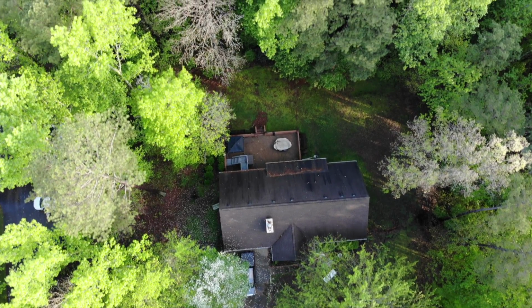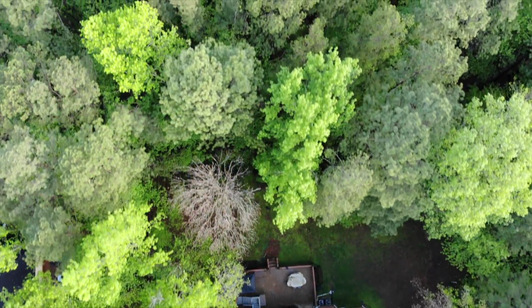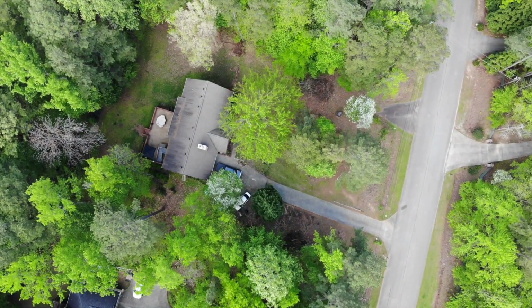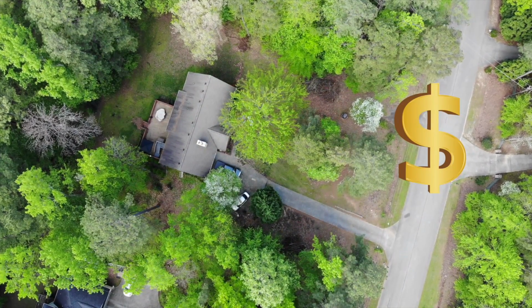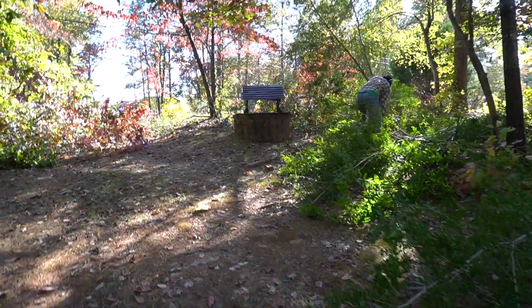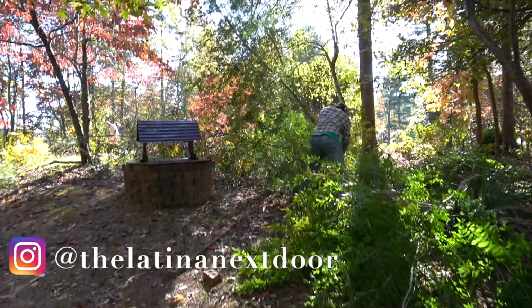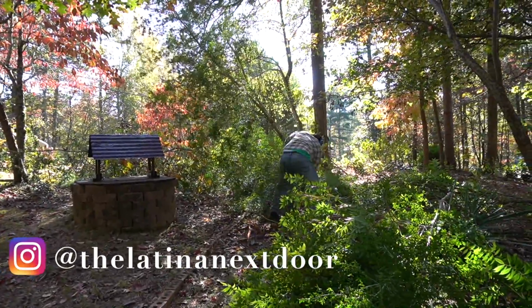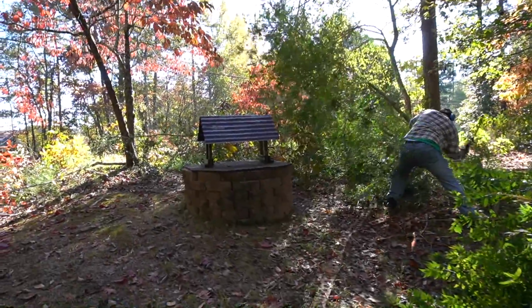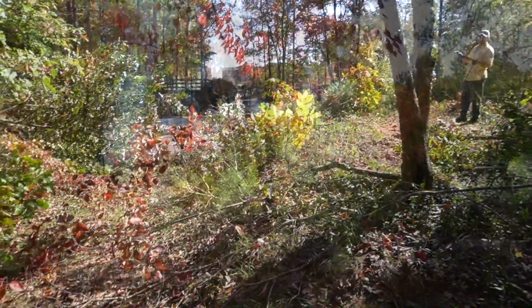So going into this, we knew we were going to have to cut down some trees in order to make more space and give us a little bit more peace of mind. We knew this would take time and a lot of money because tree cutting services are very expensive. So to start off, we did what every homeowner would do and took matters into our own hands, or the Latino engineers and my father's hands, because they decided to take down a lot of the brush that was just overgrown in front of the house.